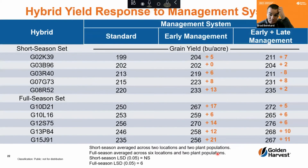So now we'll look at the responsiveness to the different management systems between these different hybrids. There are a couple I want to point out here. In that early season hybrid set, G02K39 had a nice response to the early season management, increasing yield by 5 bushels per acre, and then increased yield by an additional 7 bushels per acre when you added that late season management on top of it. And that was a very similar story for that 07G73, with a good response to both early and late season management of 8 bushels per acre each.